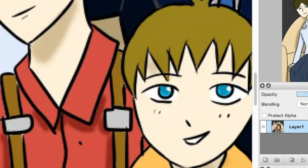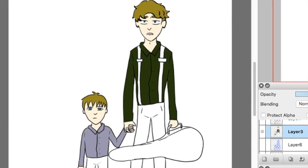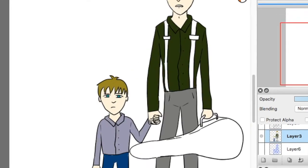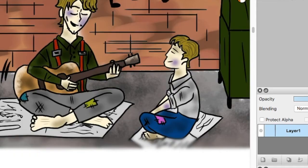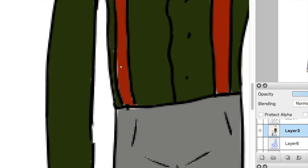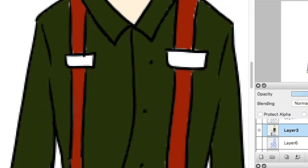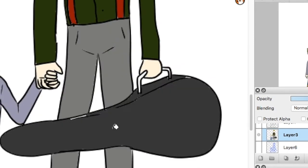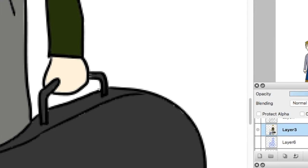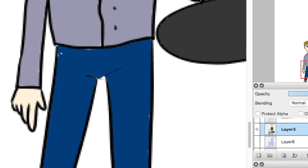I don't know why Magic Wand 2 doesn't really work for me, because it's just another step compared to the paint bucket. So I don't use Magic Wand. And this is pretty much base color. To me, base color is something that gives you the idea of the color and how the character is supposed to look, and stuff like that.